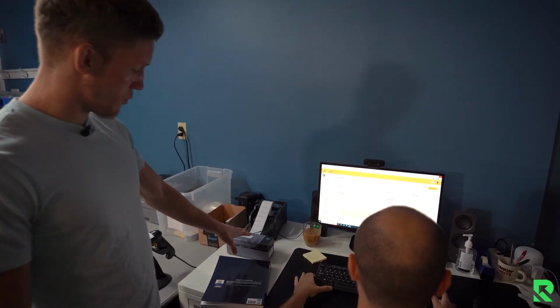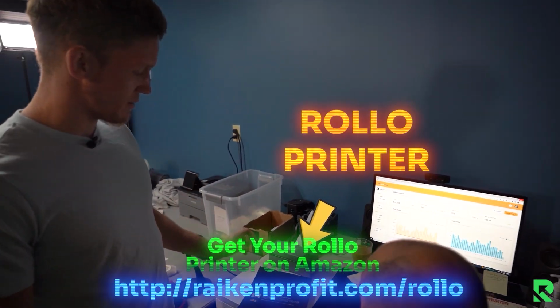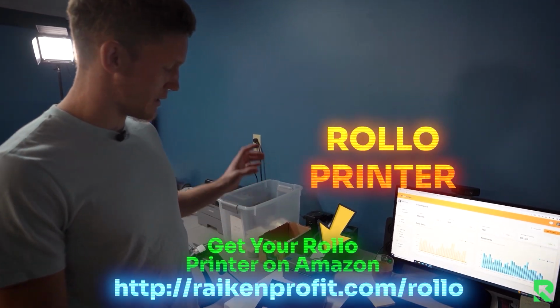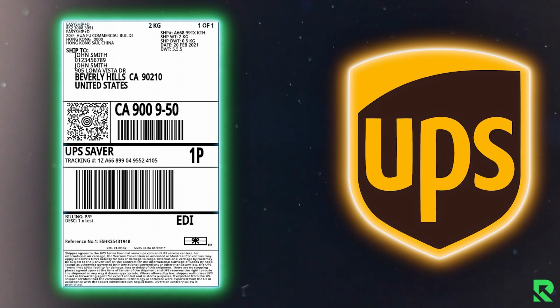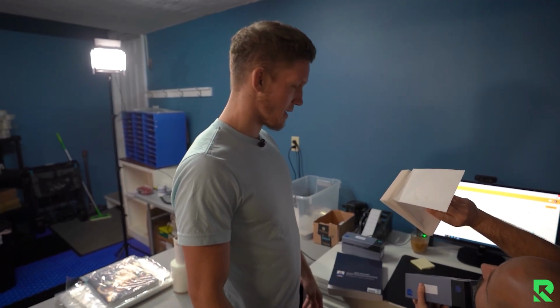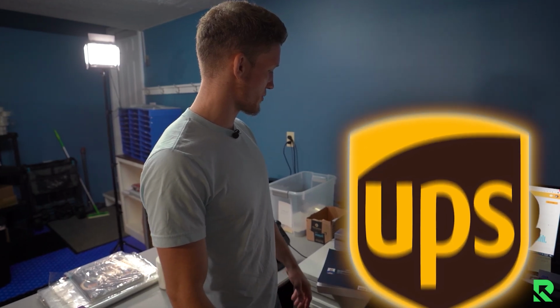So, first of all, we use a Rollo printer. This is a thermal printer that is not going to use any ink at all. It's just gonna etch the barcode onto the label. You can get UPS labels for free from ups.com. All you need to do is set up a business account, so you never have to pay for ink at all. I paid for these. Yeah, it's a little difficult, but if you set up a UPS account, I promise, just call their 1-800 number. You'll get free labels for life.